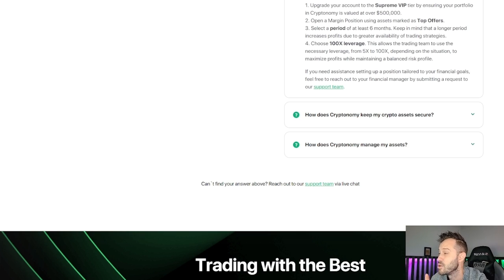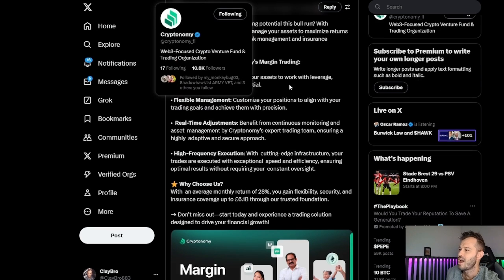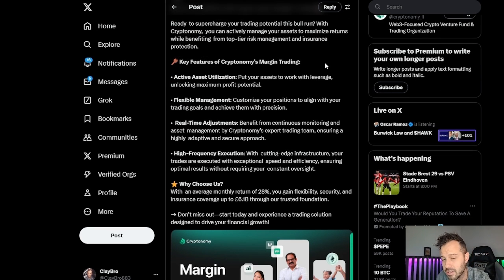Now, if you're looking at some of the most recent announcements, whether you're on their Telegram group or their X account, I just want to go over some of the key features associated with this margin trading. It says you have active asset utilization. You put your assets to work with leverage, unlocking maximum profit potential.